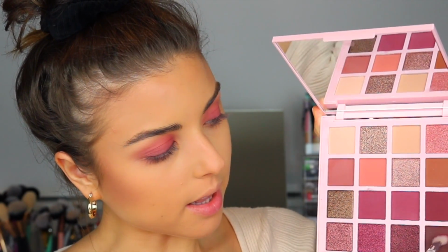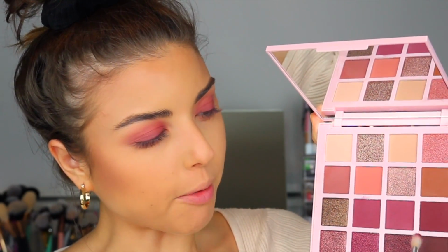Okay, now I'm going to go in with another blending brush. This one is from e.l.f. You just want to get something that is a little bit smaller and more defined. And I'm going to go in with this purple and this dark brown plummy eyeshadow. Tap off the excess, and now what I'm going to do is close my eye and take this brush and drag it between my lashes, so basically my lash line. You just want to do this for a couple of seconds.